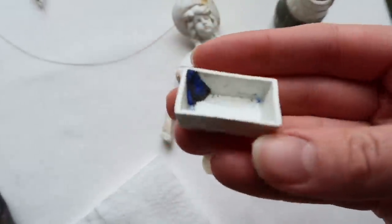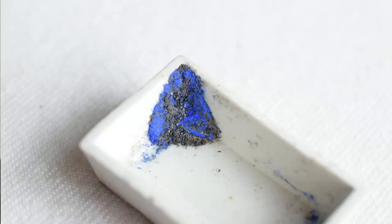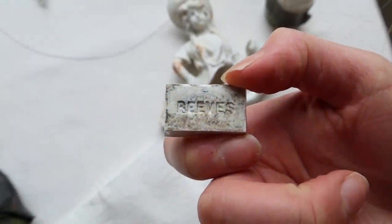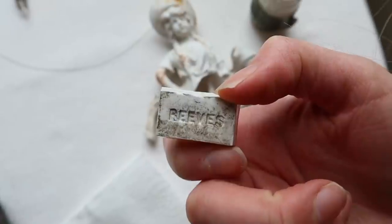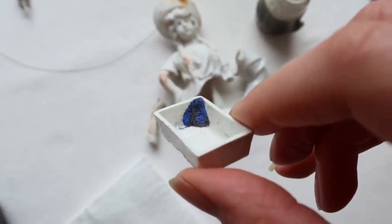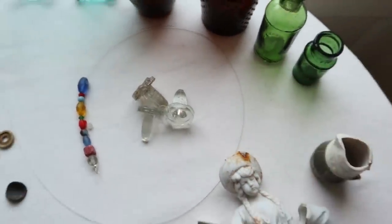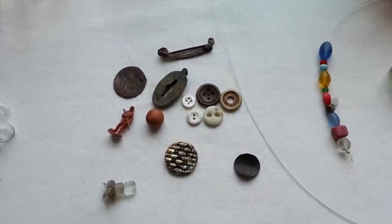And this amazing paint pan, Reeves paint pan, which actually still has the cobalt blue paint inside of it. It's incredibly amazing. I carefully took the ashes and stuff that was compacted in there out and managed to keep a bit of the blue. And Reeves still makes paint. Yeah, they started in the 18th century, didn't they? Yeah, a really old company. And then we've got glass bottle stops, which you can't say much about, and then a selection of things here.